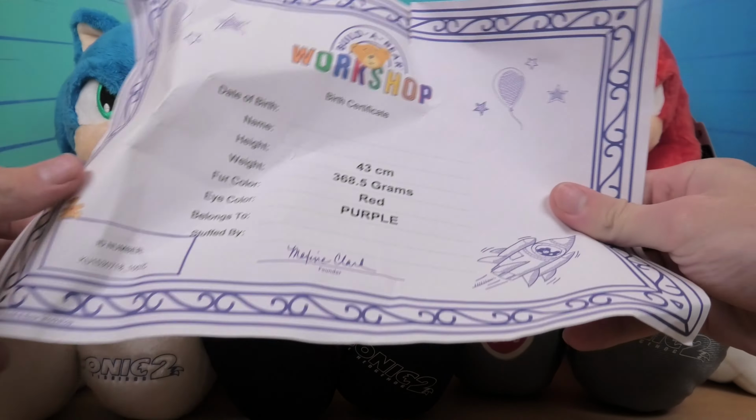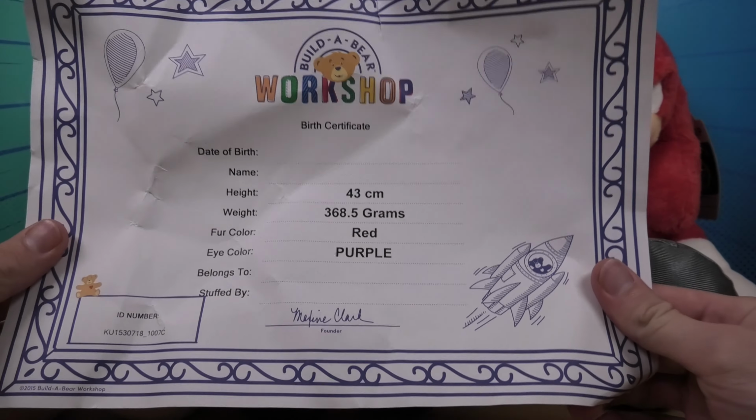And this Knuckles one actually came with the birth certificate, which is pretty pointless. I mean, I don't need this at all.